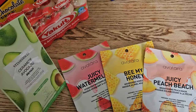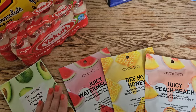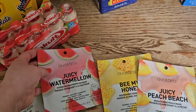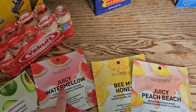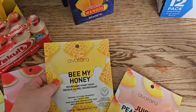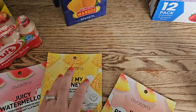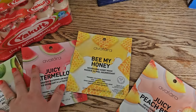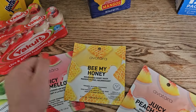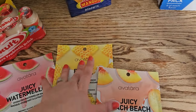I got the Ceramide Avocado Repair mask, and then I got the Juicy Watermelon Hydrating Watermelon Mask. And then I got the Be My Honey Nourishing Honey Mask. I'll go ahead and use these with my kids before we do a movie night tonight. We are doing a movie night since it is Friday, April 5th.